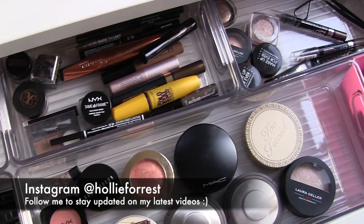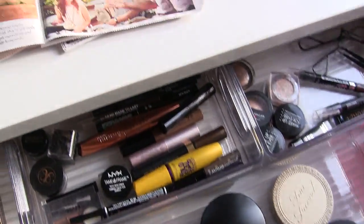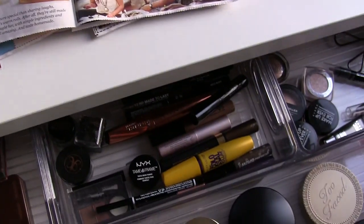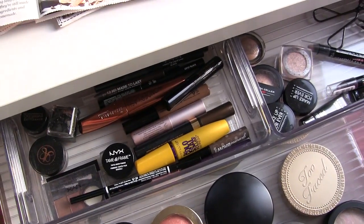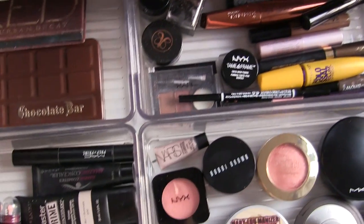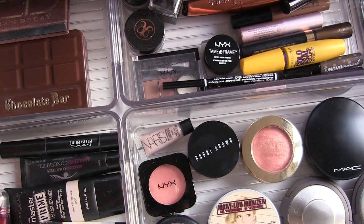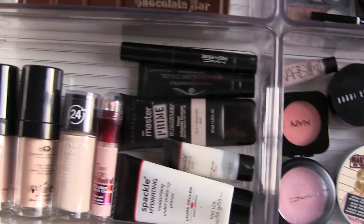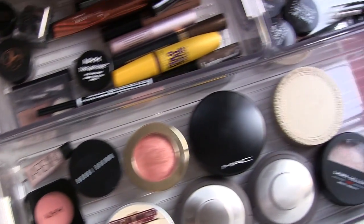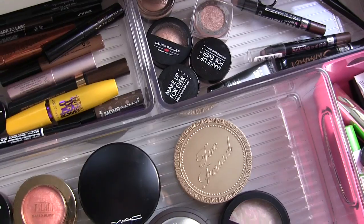I don't know what to call this video, maybe makeup drawer, but this is my IKEA desk. I got some coupons I'm clipping right now, but anyway, this is my desk that I use to get ready in the morning. Every morning I get ready here, and this is the makeup that I have on hand. I don't wear all of this makeup every day, but these are the products I have on hand for when I want my quick and easy everyday makeup.